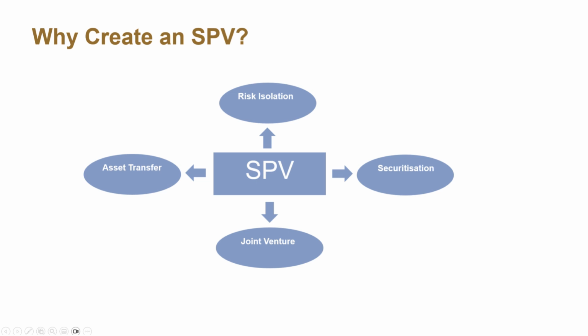The second, and hugely significant use, is asset securitization. This is how things like mortgage-backed securities are created. A bank has thousands of mortgages, illiquid assets sitting on its books. It sells them to an SPV. The SPV then bundles them and issues bonds to investors. The monthly mortgage payments from homeowners are used to pay the investors. The SPV turns illiquid loans into cash.